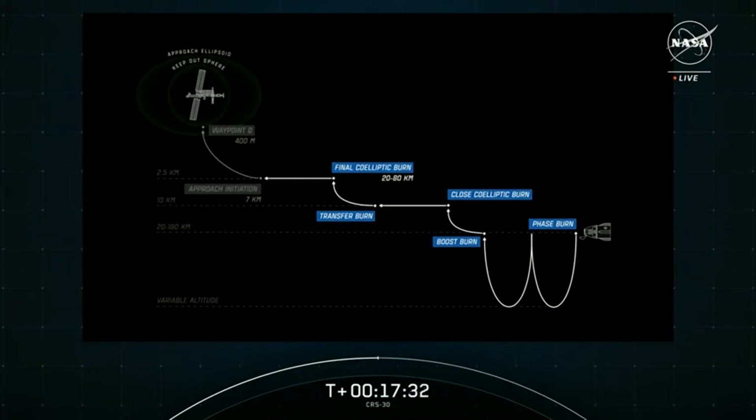We did get word that the nose cone is starting to deploy. This sequence takes just a couple of minutes until it's fully open, again exposing the forward bulkhead Dracos that will execute the maneuvers you see here on your screen. The final co-elliptic burn you see there on the screen will lead us to the approach initiation. This is the final stages of Dragon's rendezvous with the space station and beginning integrated operations with the team here in Mission Control Houston and the teams over in Hawthorne, California.